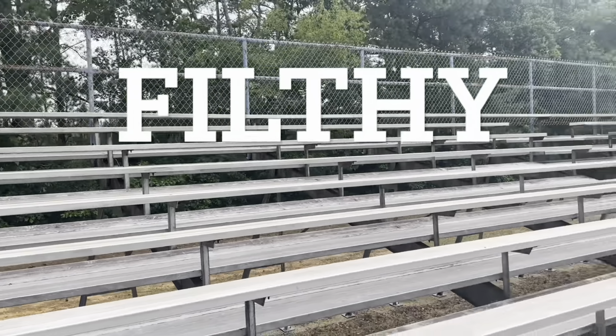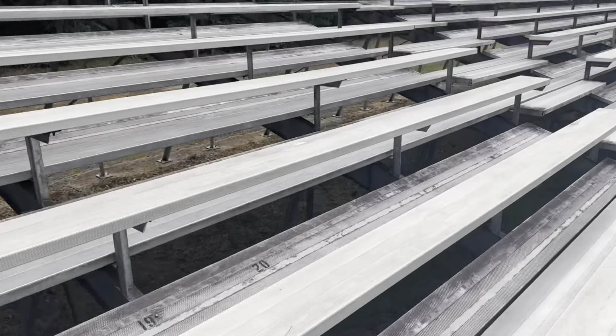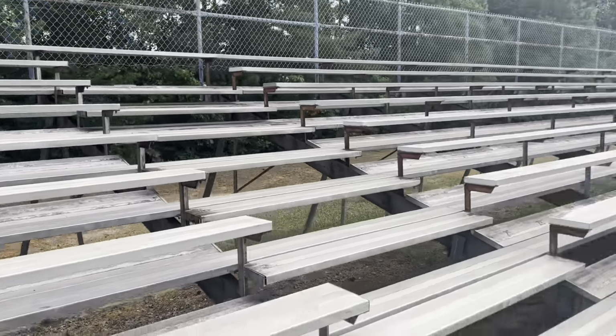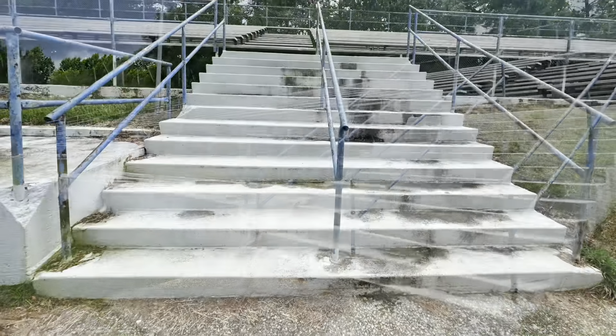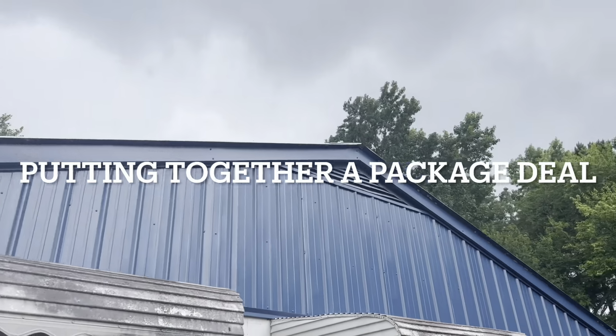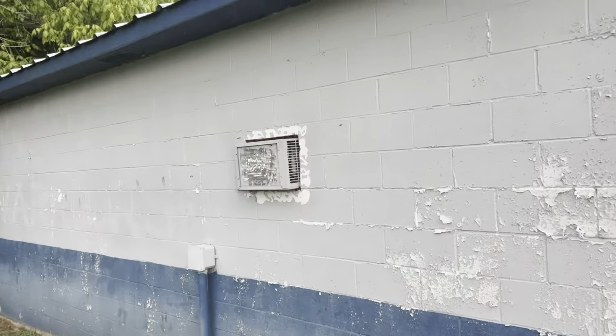Once again, look at those handrails and how bad these bleachers are. We're gonna soft wash these bleachers and knock the paint off the rails up top and the bottom. We're gonna wash around the bathrooms too. As you can see, look right here. We're gonna put this in as part of the package, sidewalks and the building. Do it soft wash, it'll knock a lot of that paint off.